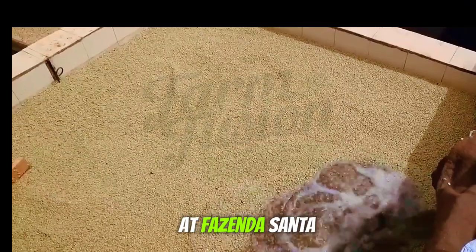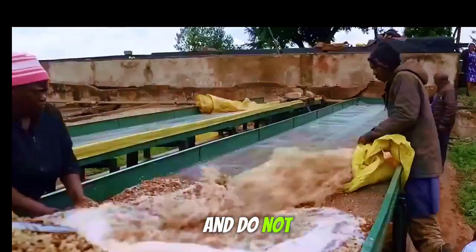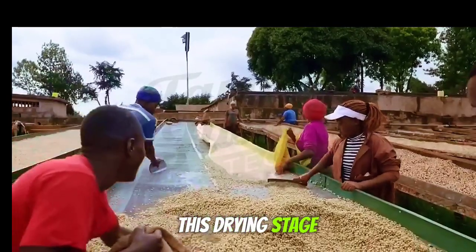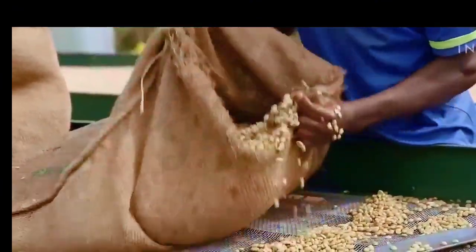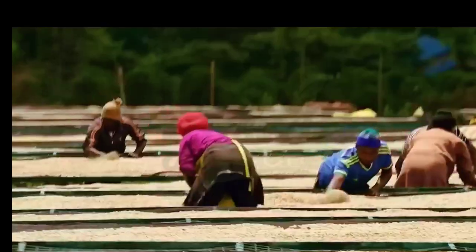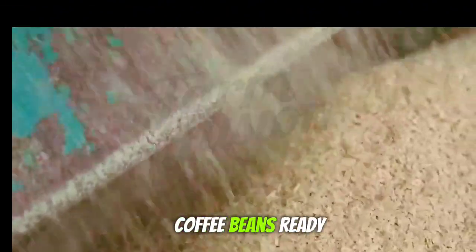At Fazenda Santa Inês, the drying process is meticulously monitored to ensure the beans dry evenly and do not develop any mold. This drying stage can take several days to weeks, depending on the weather conditions. After drying, the beans are hulled to remove the parchment layer, leaving the green coffee beans ready for the next stage.